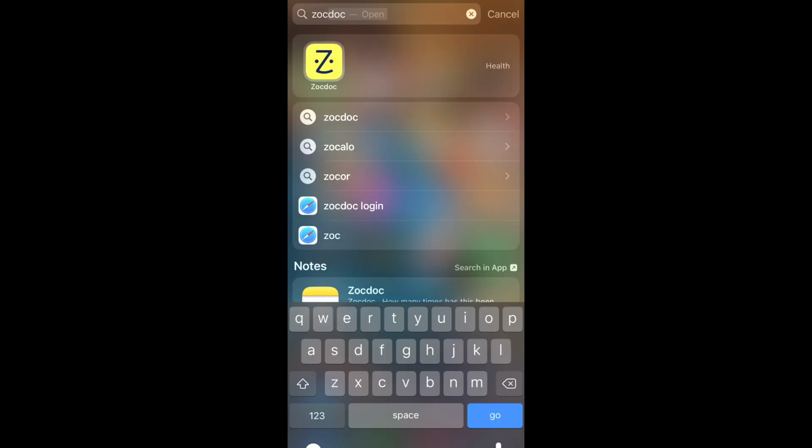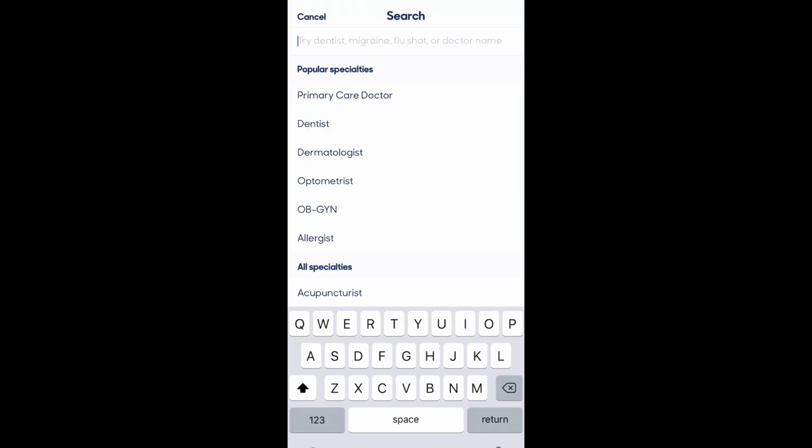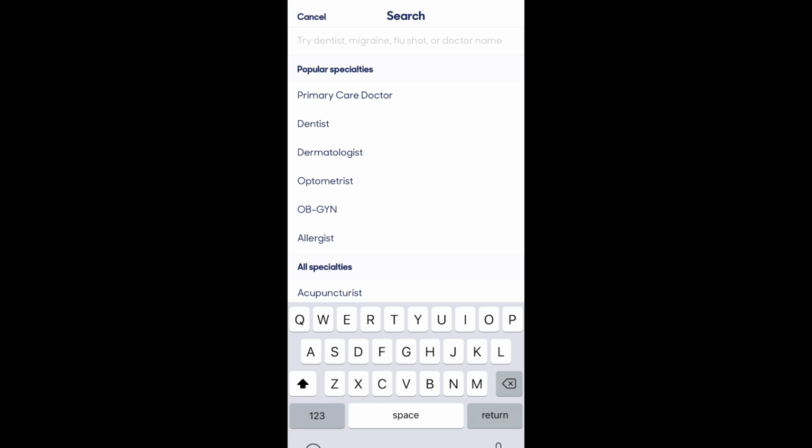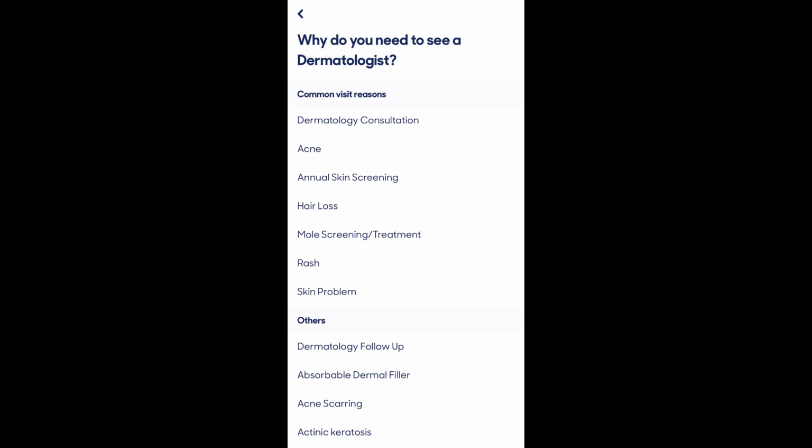Stay tuned. So let's go into the app. The app is called ZocDoc. Click the app, walk into it, and ultimately it asks us to type in the condition, procedure, or doctor we're looking to find. So I want to take a look for a particular type of doctor. I am going to be looking for a dermatologist. So popular specialties, dermatologist. Let's click that. I click it, and what am I looking for? I'm really looking for an annual skin screening to make sure that everything is good for my skin.